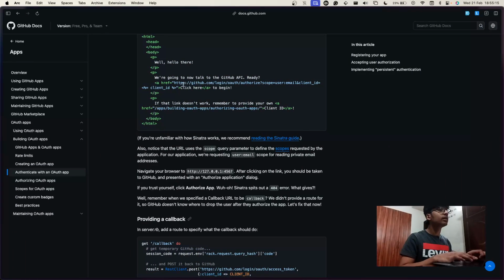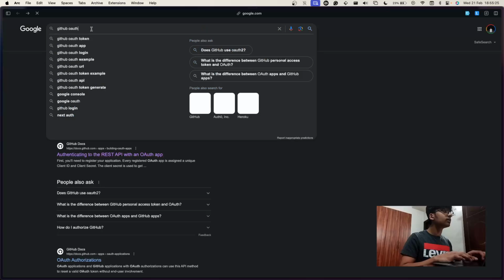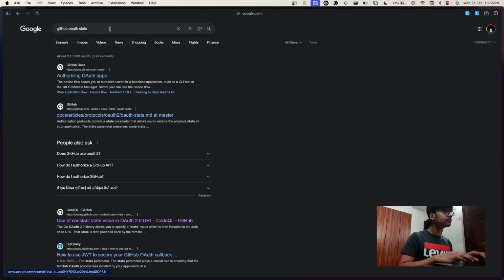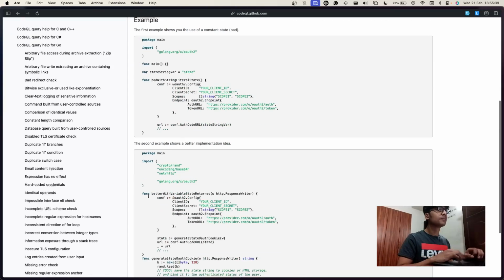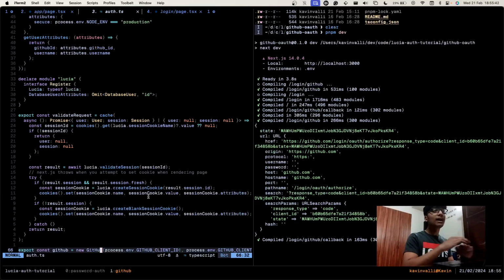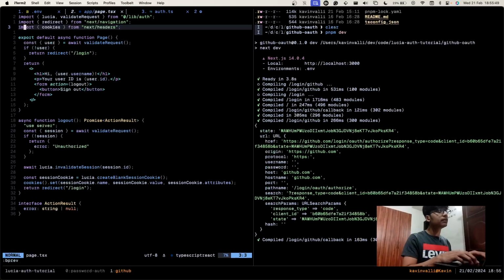If you look at this in the documentation, they provide this: the HTML, login, OAuth, authorize, and then scope, and then client ID. Look at what the state is. Authorization protocols provide a state parameter that allows you to restore the previous state. They do that to have a unique state value every time, and when you go back to the application, it can authorize with that state. So that's where Arctic comes into use and provides a good interface to do that. It puts that into the state and generates this URL for you with a response type of code flow, picks up the client ID from your .env, and then sends it into the GET request.